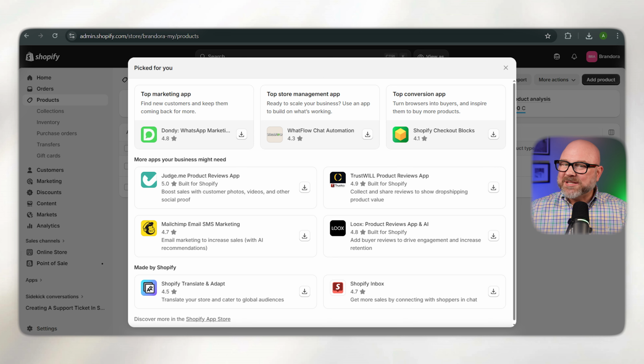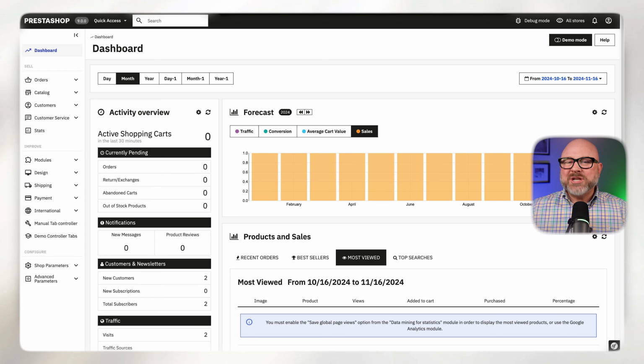Let's talk about the experience of using both platforms. PrestaShop can feel a little challenging in the beginning because you have to manage your hosting and your updates. It's really good for people who like full control, but it might be hard for someone who just wants to open a store quickly. Shopify is very beginner friendly.